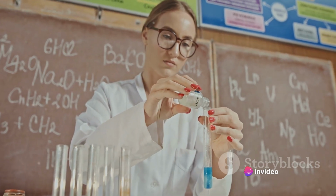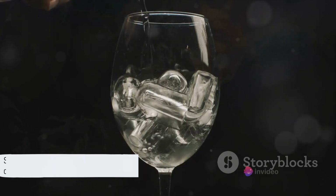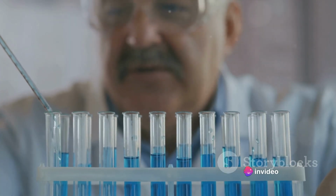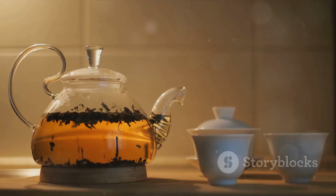But wait, there's more. Now that we've solved the icy mystery, let's wrap things up, shall we? You might still be scratching your heads or rubbing your frostbitten fingers, and that's okay. The Mpemba effect is as baffling as it is fascinating. It's like that one person at a party who arrives fashionably late but is the first one to hit the dance floor. It's hot water's way of saying, "Cold water, hold my tea."